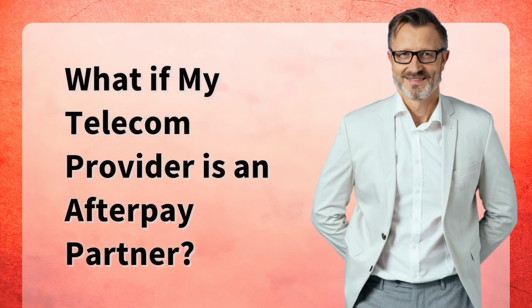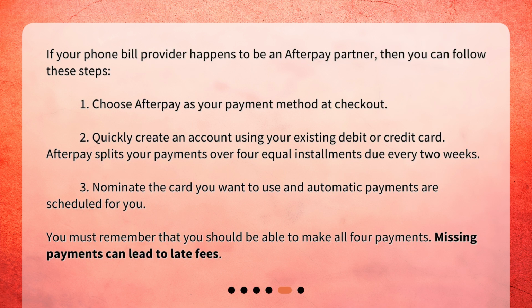What if my telecom provider is an Afterpay partner? If your phone bill provider happens to be an Afterpay partner, then you can follow these steps. 1. Choose Afterpay as your payment method at checkout. 2. Quickly create an account using your existing debit or credit card. Afterpay splits your payments over 4 equal installments due every 2 weeks.